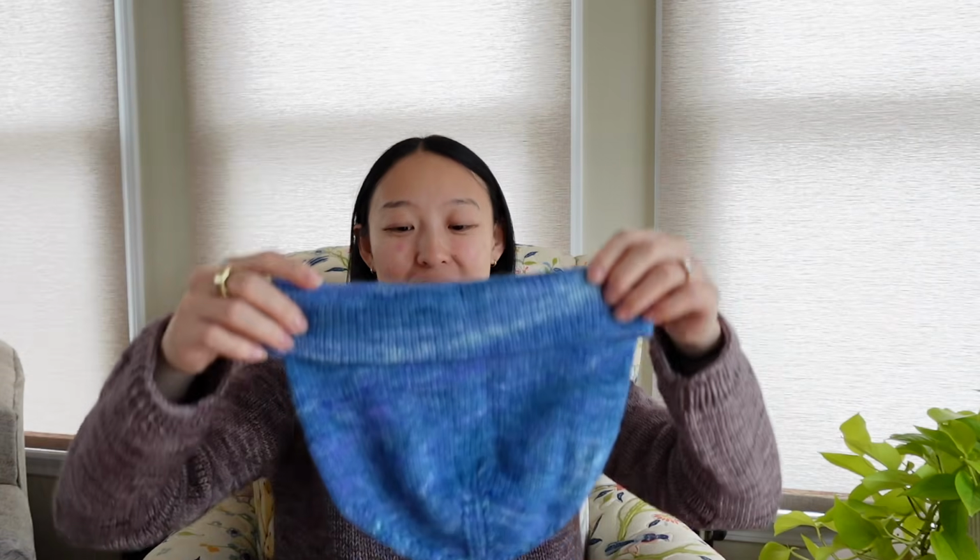Like I said, I'm very sensitive to animal yarns, and I pretty much can't tolerate alpaca. But when I felt this in person, I was like, oh my God, it's so soft. And I guess baby alpaca is softer than regular alpaca. So I'm glad that I'm able to tolerate this yarn, and it just feels so luxurious and drapey.